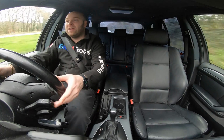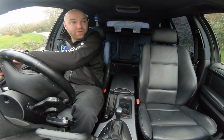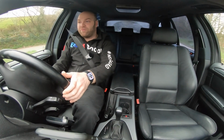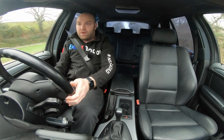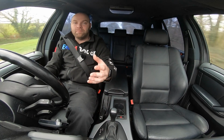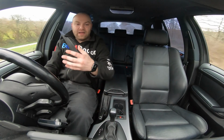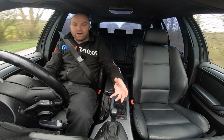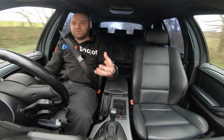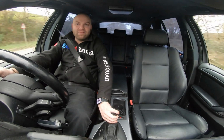Now, this hasn't been remapped, and I know a lot of people are going to come on here saying they've got theirs remapped. I truly don't believe in remapping these at all. They're powerful enough for me. As I've said many times, the majority of people that remap these are people that can't afford an M car and are trying to turn this family wagon, as I call it, or just their normal average diesel car, which is built for potting around, into an M car. And it's never going to be an M car.